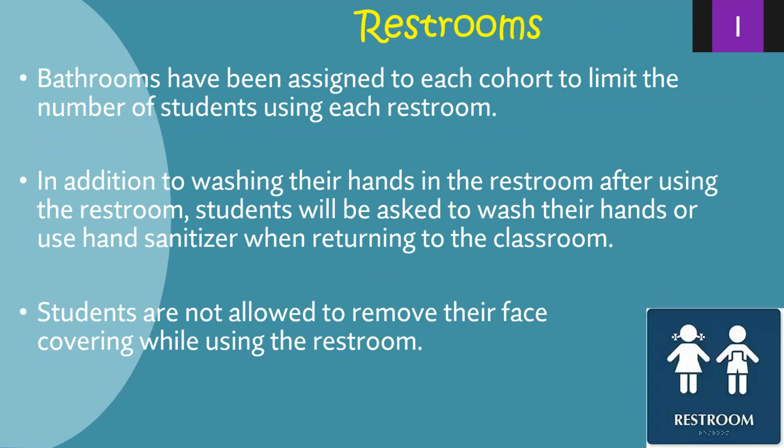To promote physical distancing during bathroom use, the following changes have been made. Bathrooms have been assigned to each cohort to limit the number of students using each restroom. In addition to washing their hands in the restroom after using the restroom, students will be asked to wash their hands or use hand sanitizer when returning to the classroom. Students are not allowed to remove their face covering while using the restroom.